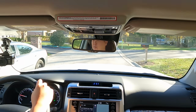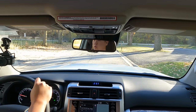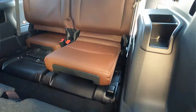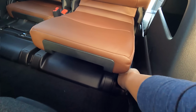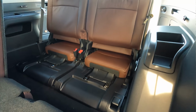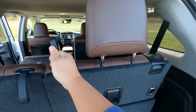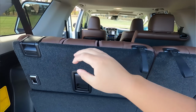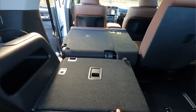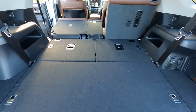But with the third row up, there's basically no cargo room. So you do have to fold it down for some cargo room. And unfortunately, folding it down is a little bit cumbersome. Unlike most third rows where you can just fold it down, this one you have to watch out for the cushion. There's a cushion that's inside, and if the cushion is out, you can't fold down the third row. You have to actually move the cushion back before you can fold down the third row. And that's a little bit of a pain. So you just gotta watch out for that.